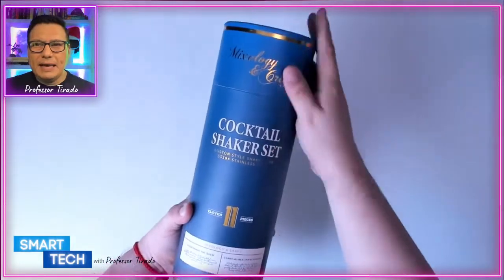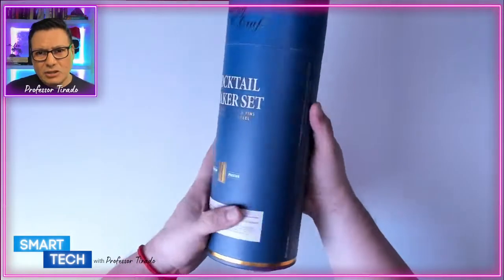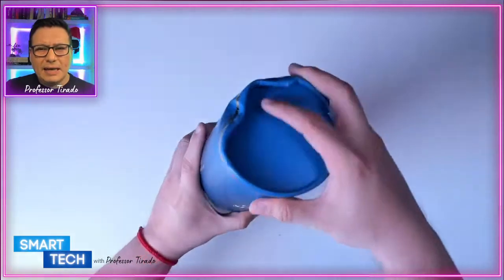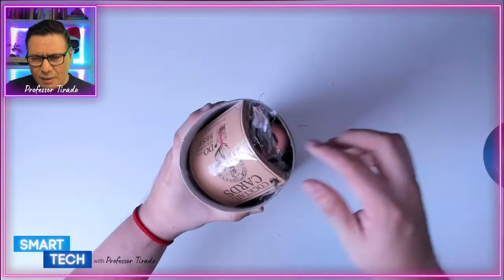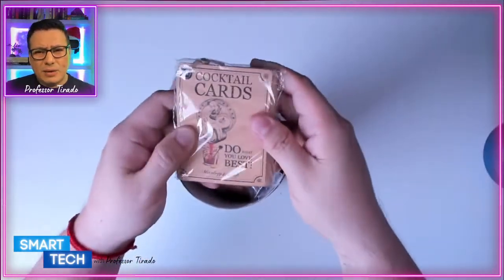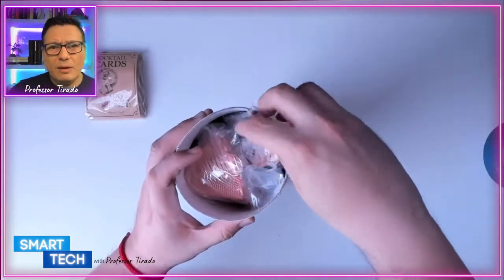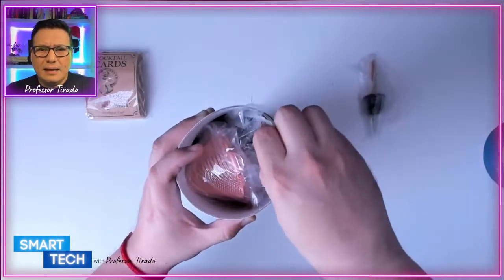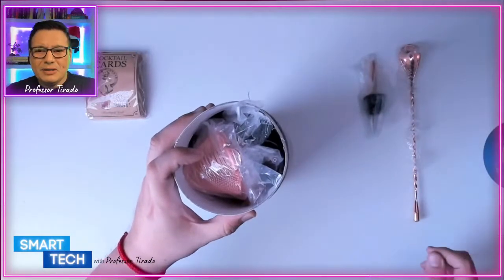Now, this 11-piece set comes with an 18 and a 28-ounce tin, so you can easily make any kind of shakes. It has a Japanese-style jigger to measure and pour. It comes with a muddler. It also comes with 2 liquor pourers, as well as a bar spoon and some ice tongs. And it has 3 different types of strainers as well. I think it's a julep strainer, as well as the, is it 3 strainers? Let me just double check. Yes, 3 strainers. I forgot which strainers it specifically has.